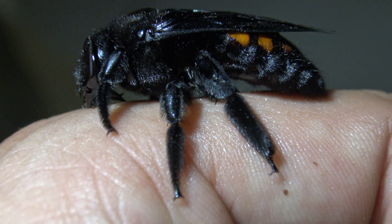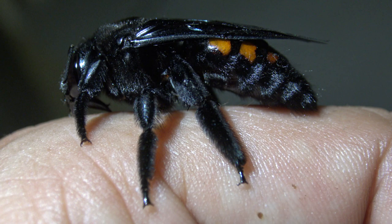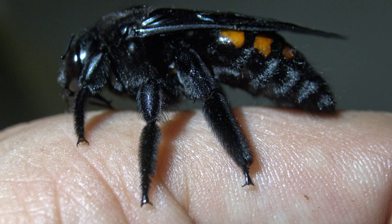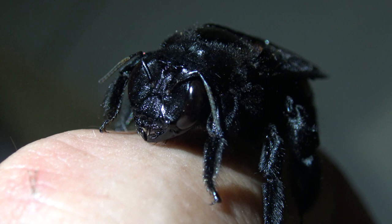Is it a good idea to handle it like this? Maybe not. I hope it doesn't decide to send me to the hospital. But wow, this is a very beautiful creature. I hope it doesn't decide to hurt me. I'm not even sure if it's capable of hurting me. Some native bees here cannot sting, but some of them definitely can. Wow.